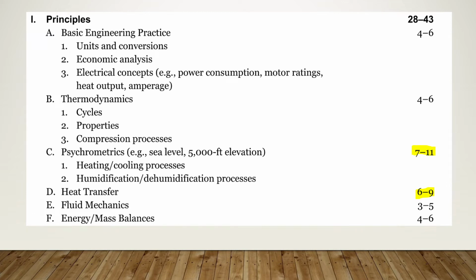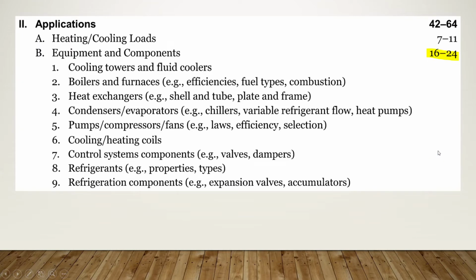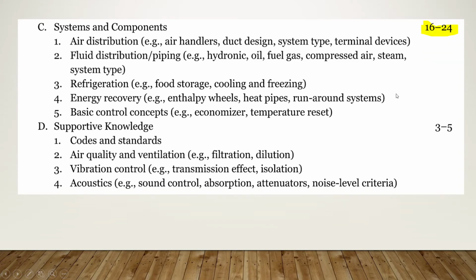And then study heat transfer. See, 6 to 9 questions, 7 to 11 questions. And the ones that really are very important are these applications. See, equipment and components, 16 to 24 questions, and system and components, 16 to 24 questions. So study those topics so that you feel very comfortable with what you see in the exam.